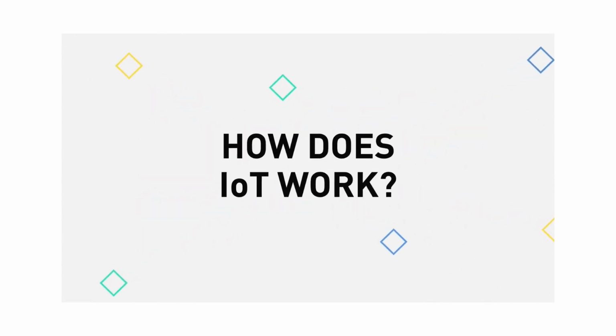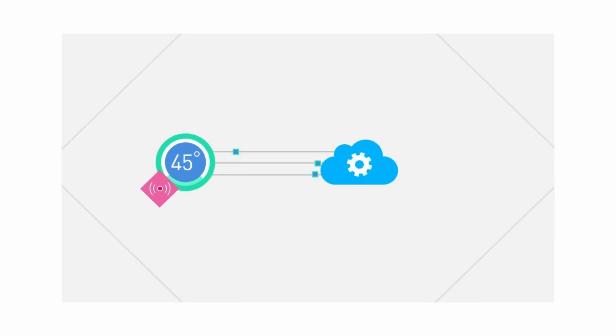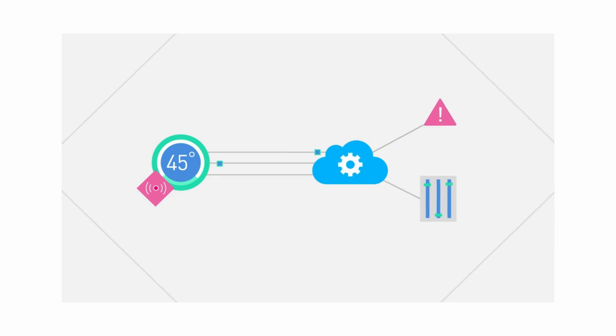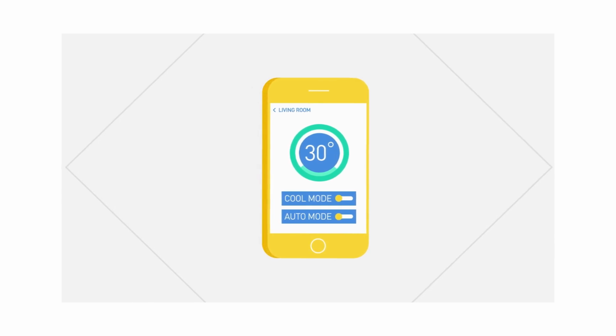How does IoT work? An IoT system consists of sensors and devices which talk to the cloud through some kind of connectivity. Once the data gets to the cloud, software processes it and then might decide to perform an action, such as sending an alert or automatically adjusting the sensors or devices without the need for the user to manually make changes. But if the user input is needed, or if the user simply wants to check in on the system, a user interface allows them to do so.